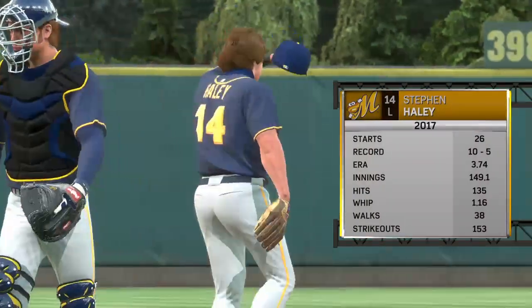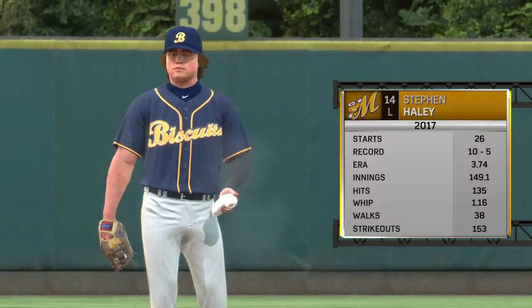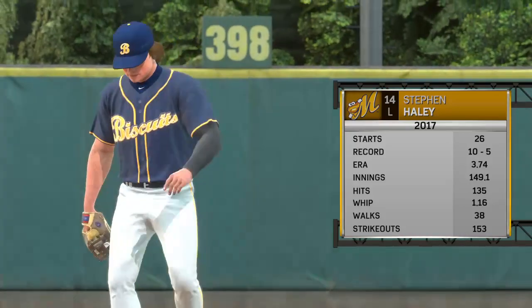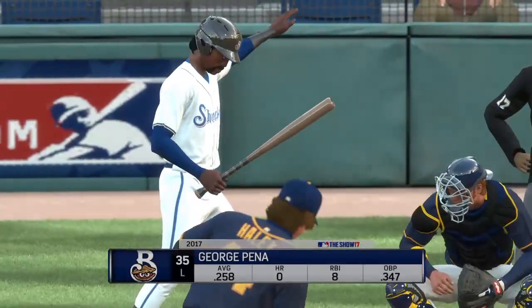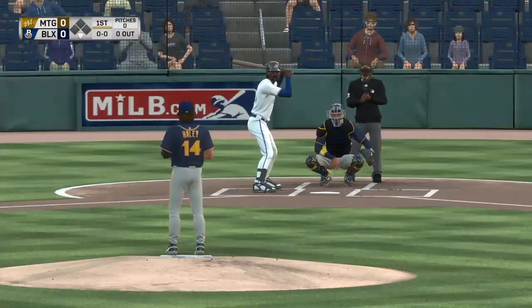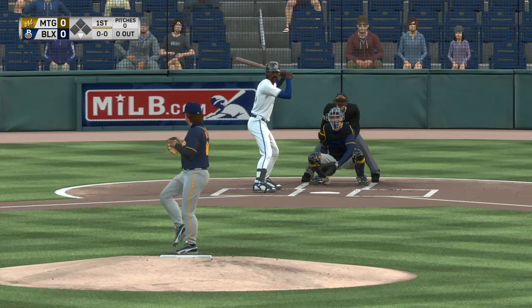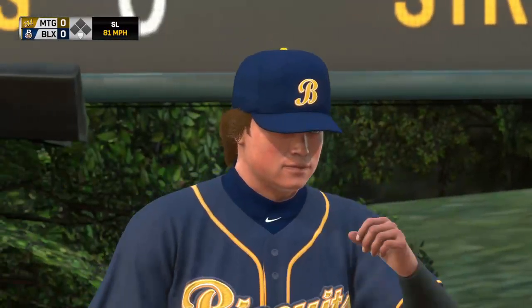Stephen Haley, a left-hander on the mound. What's your take on him, H? Well, Matt, he's got an ERA under 4. Now, that's not great, and it's not bad either. He's consistent, and he's a very reliable pitcher. So the thing you like about him, give me the ball, I'm going to go get him, and then you get what you get. Digging in now, George Pena.